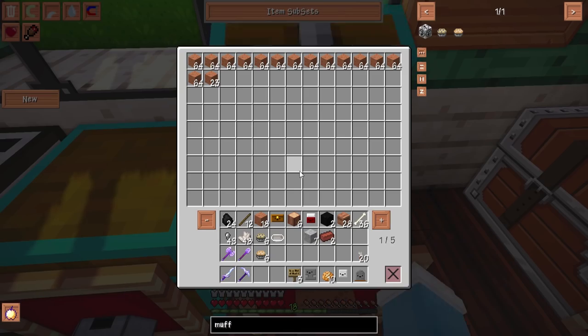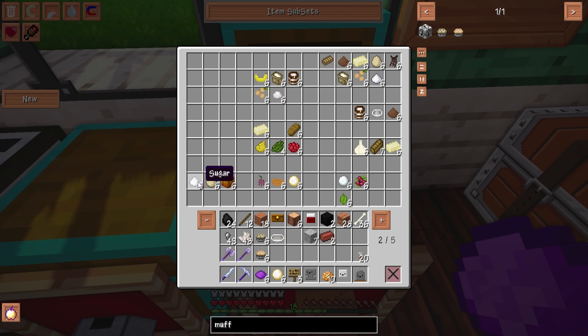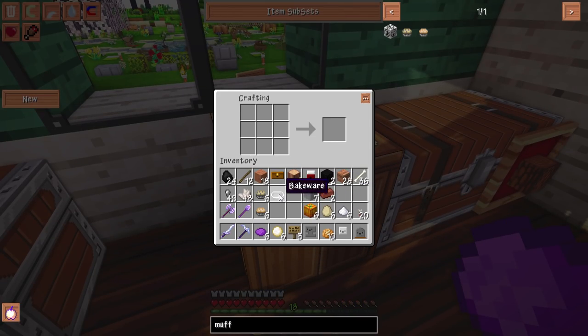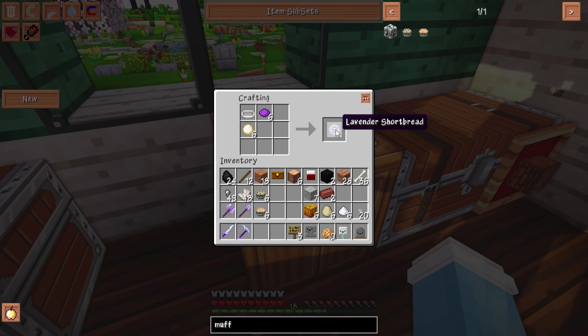Let's go ahead and make the breads. We'll start with the lavender shortbread and with the pumpkin something bread. Can't remember what it was called. Okay, I think you put the bakeware, then the purple dye. And it gives you lavender shortbread. Perfect. And then I think it's this one, and this one.